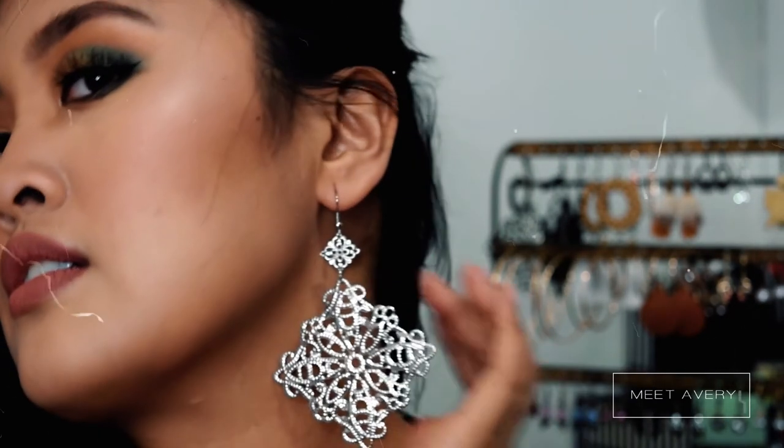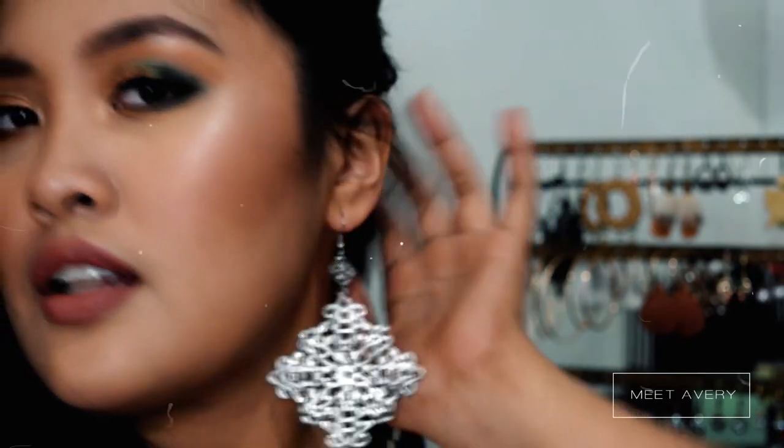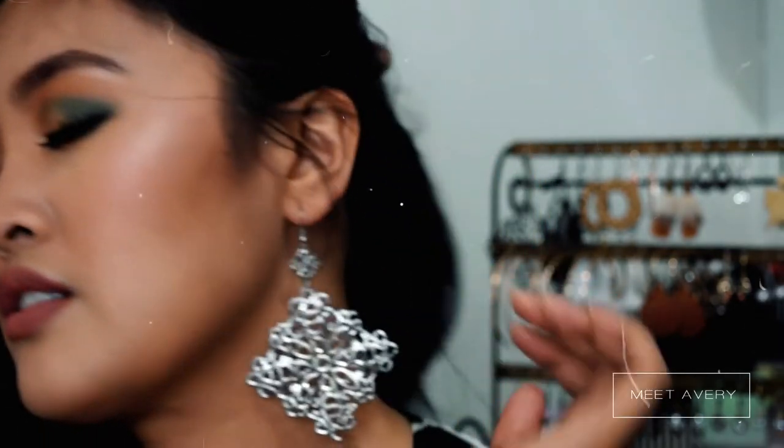Guys, to be honest with you, hindi man masyadong halata, I like silver accessories more than gold. Mas kinukuha ko is silver na accessories, kasi hindi ko alam iba yung dating ng silver. For me, I think yung silver is mas bagay sa skin tone ko. For me, mas nakikita siya.